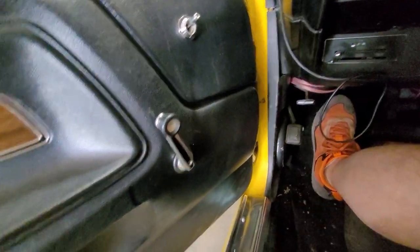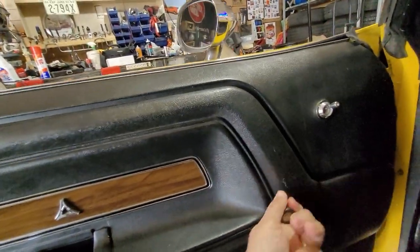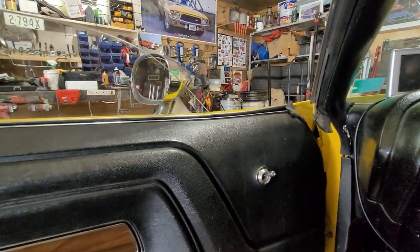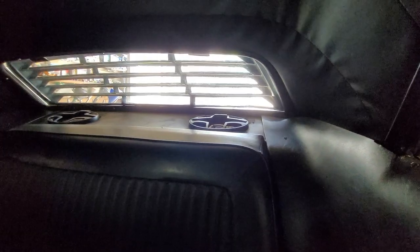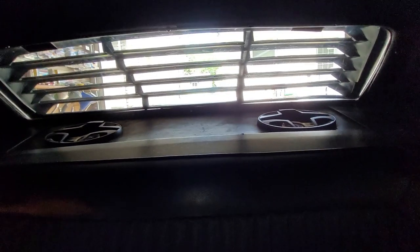Parking brake, brake release. Nice. Wind up windows. Oh yeah. All the convenience. I kind of like wind up windows. I'm strange. My first car and my third car... I'm old enough where I had a few wind up window cars. Oh, you got the louvers. They look so cool from the inside. You forget when you get in and then you look back. Yeah. That's badass. Those were not available in 73, but I always wanted a set.